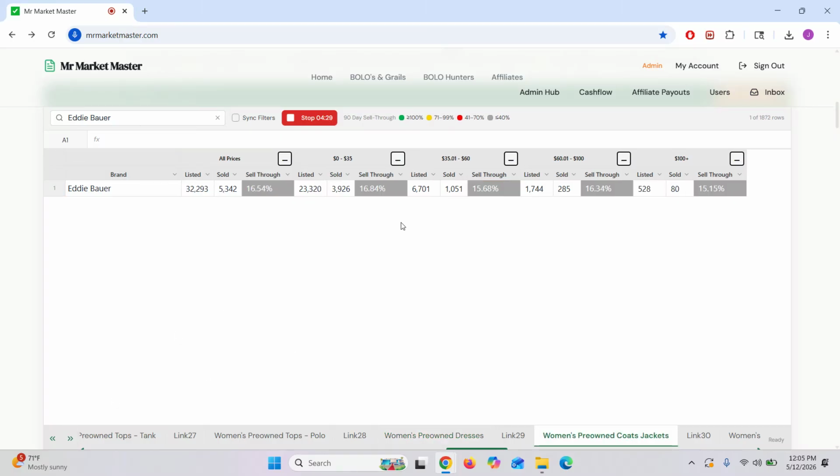Coats and jackets, most of that volume is locked up between 0 and 35, but you also do have 1,051 sold and 6,701 listed between $35 and $60. That's a terrible sell-through rate, but that is volume you can look at to find out what is selling better. Pre-owned jeans, all that volume is locked up between 0 and 35. Pre-owned pants, it's the same thing there, almost no volume above 35. Skirts not doing well. Pre-owned shorts, sweaters, suits and blazers, activewear, sweatshirts and hoodies, activewear pants, tops and shorts, no good, no good. Tracksuits, sports bras, skirts, intimates and sleep, and that is going to be it.